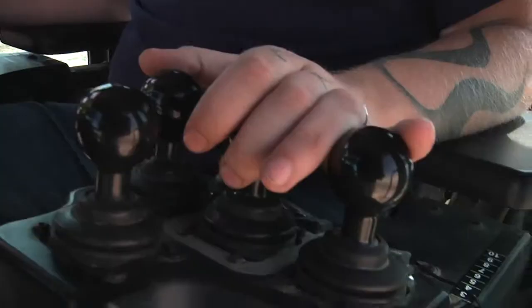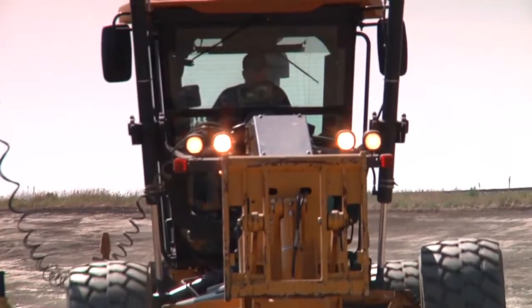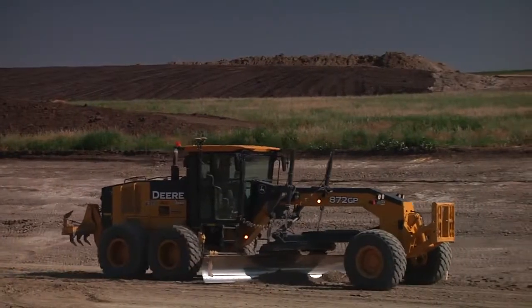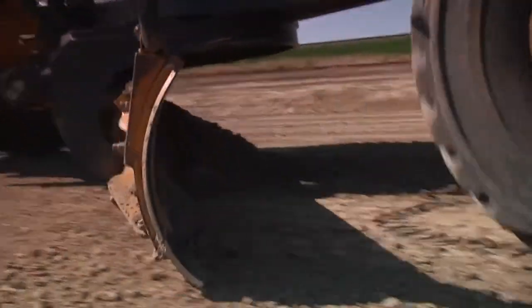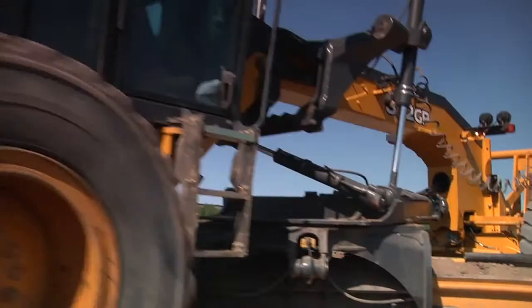I've been running it for 3 days, and it only took me about half a day to learn how to run it. It saves on a lot of staking, and it saves a lot of time. You don't have to have somebody following you all the time to jump blue tops or anything like that. Production increases with it are, I don't know what the percentage would be, but it eliminates a whole step in the finishing process. It eliminates the step where you get it close and then you blue top it and then you come back with the finish crew and cut it.